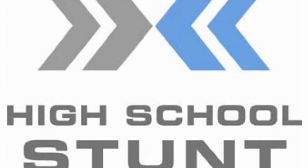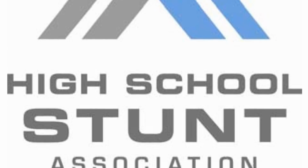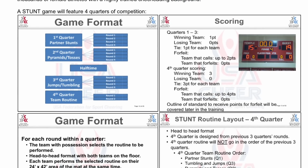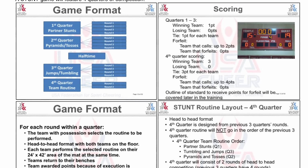A stunt game will feature 4 quarters of competition. First quarter will be partner stunts, then on to pyramids and tosses in the second quarter. The third quarter will be group jumps and tumbling, in the fourth quarter combination team performance. In each of the first 3 quarters, there are 4 rounds of competition.